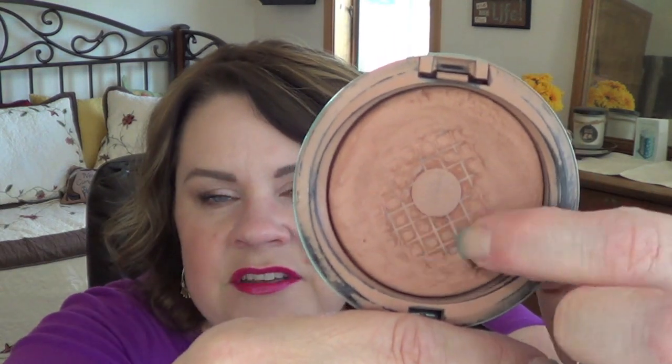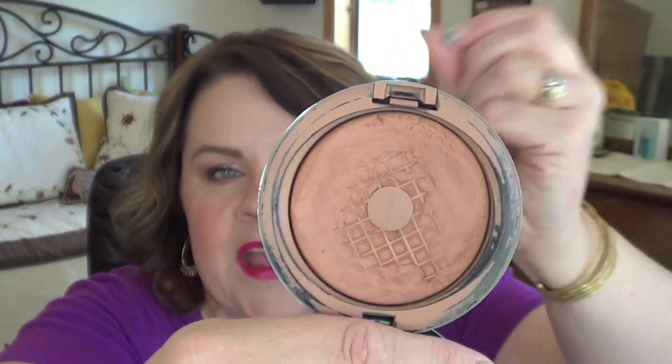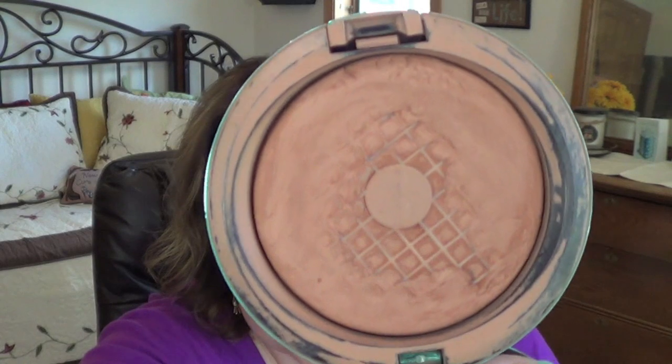I am getting to the point where, though, it's starting to damage my brush a little bit. And this isn't a powder, it's a cream. So I'm not quite sure. Tell me what your thoughts are on this. You can see it's down to this. There's really more pan showing than you can actually see because of the way this pan is constructed, if that's the right word. So I'm not really sure.